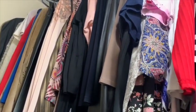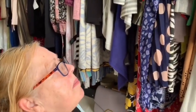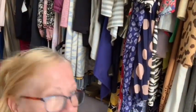What I will do in time, I obviously can't do it all now because of my arm, but what I'm thinking of doing is getting up there and sorting out skirts and tops, trousers, dresses, that sort of thing, because they're absolutely organised chaos. I know pretty much where everything is up there now, but I want to put some sort of more order to it. So that's going to have to wait for another day.